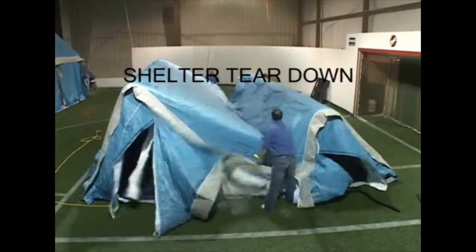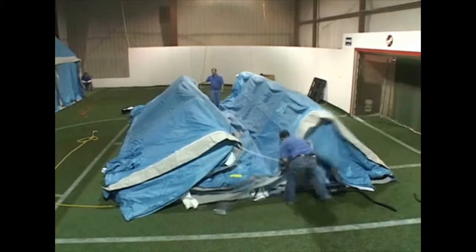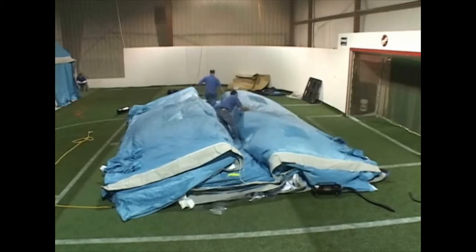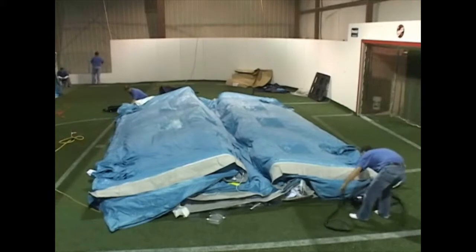simply open the valves by depressing them in a quarter turn inward motion. The shelters have a natural tendency to collapse into the middle and may be assisted by using the tie-down ropes on both sides and pulling toward the middle.